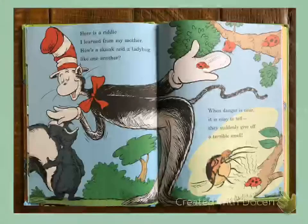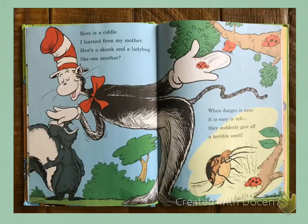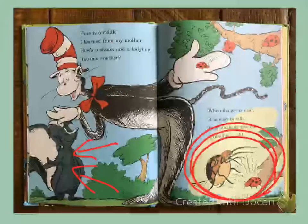Here is a riddle I learned from my mother. How's a skunk and a ladybug like one another? When danger is near, it is easy to tell. They suddenly give off a terrible smell. Pee-oo. Oh, he's also quite stinky.